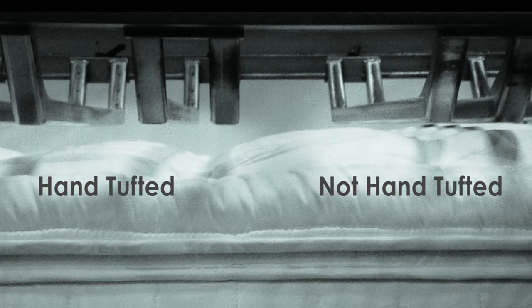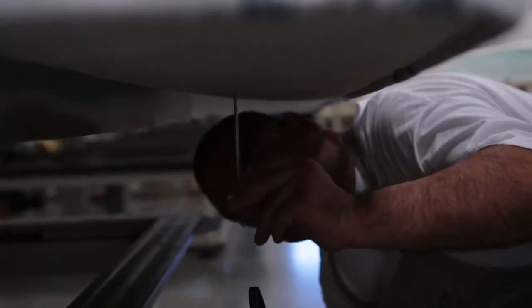Here is an example of a mattress that has been halfway completed. The hand outer tufting process helps reduce body impressions and creates a long-lasting comfort life for the mattress.